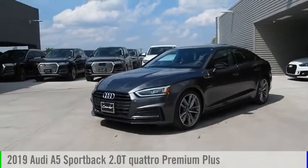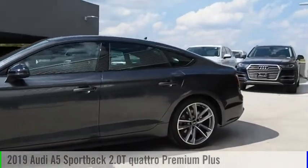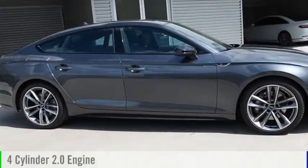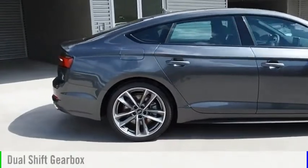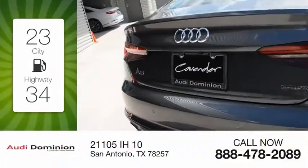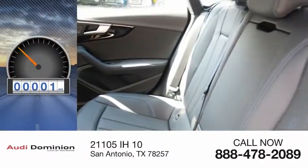Looking for the right vehicle? Check out the 2019 A5. This vehicle is powered by an all-wheel drive, 4-cylinder, 2.0-liter engine and comes with an automatic transmission. Great fuel efficiency saves you money by requiring fewer trips to the gas station. This vehicle has less than 100 miles.